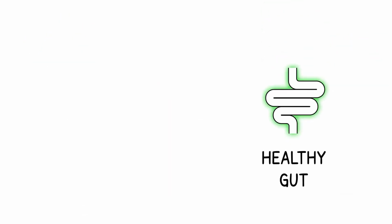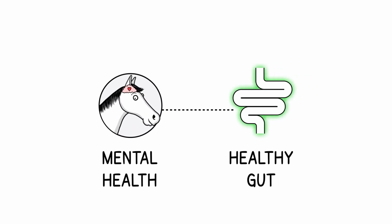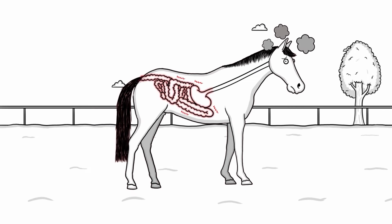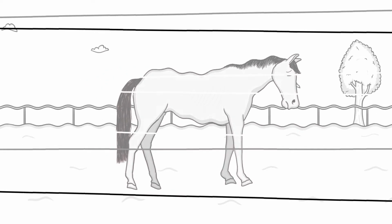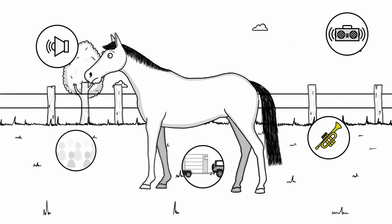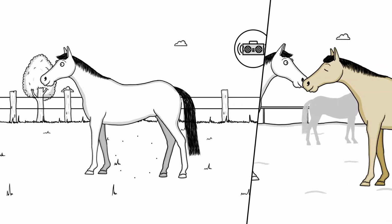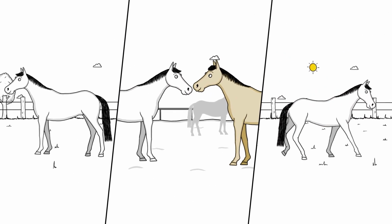Equally important is your horse's mental health. Because the brain is closely connected to the gut, mental stress can cause stomach upset or diarrhea within minutes. And long term, it can have a serious impact on your horse's internal health. So make sure to minimize stressful situations, allow for social contact with other horses, and provide turnout, preferably on pasture.